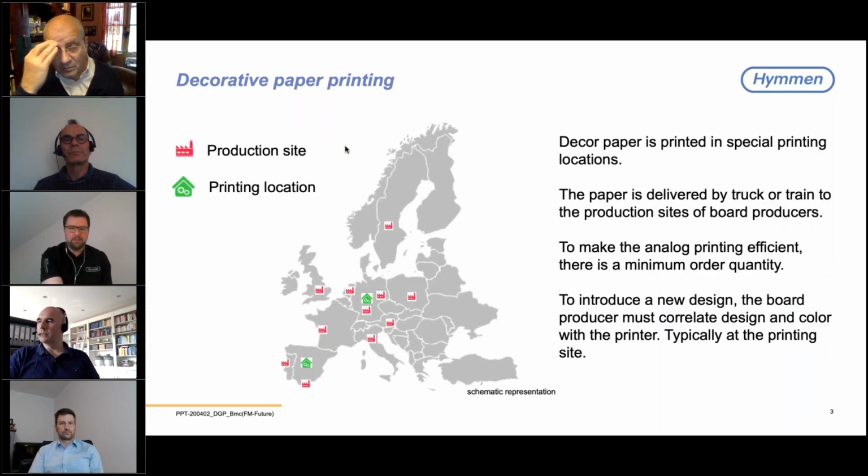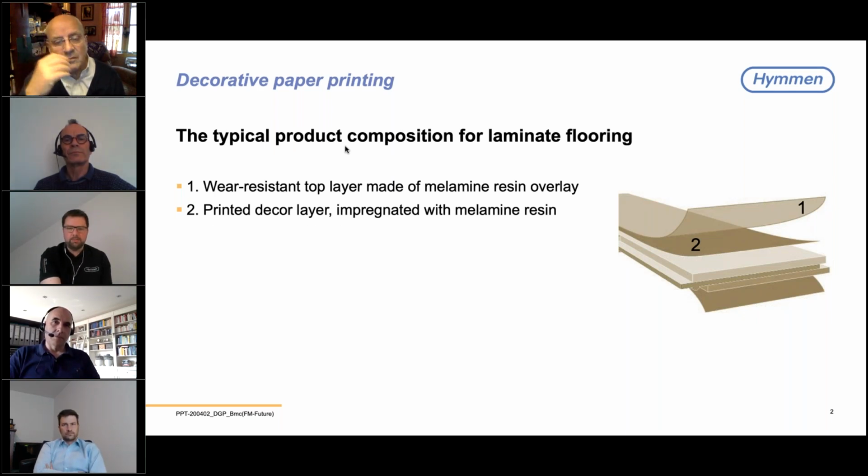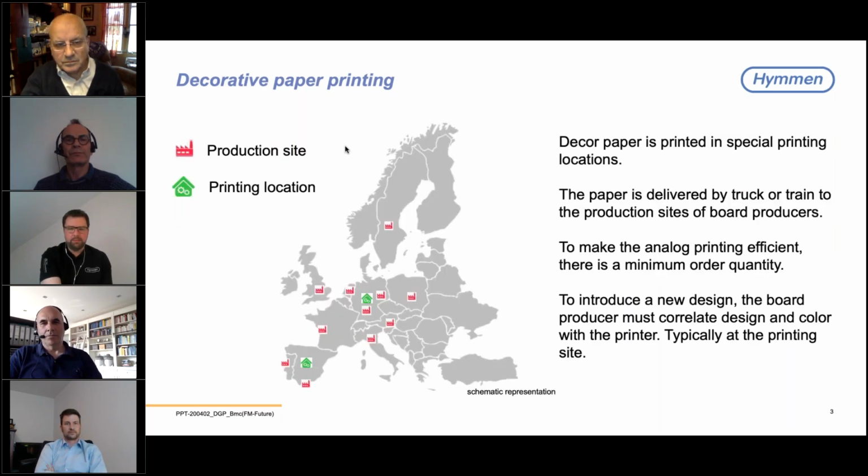In this case, the number 2 is a digital printed paper, and this is not produced in the same rooms or in the same facilities as all the other things are produced. When we see on the next slide, we will see what's actually happening. So some printing locations are printing large numbers of paper all around the world.